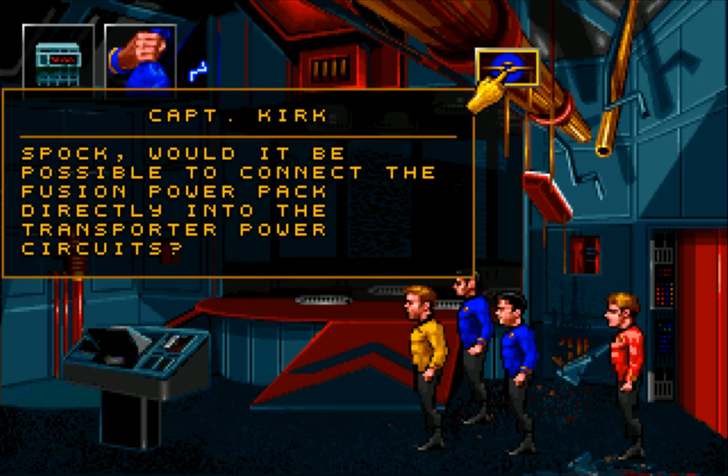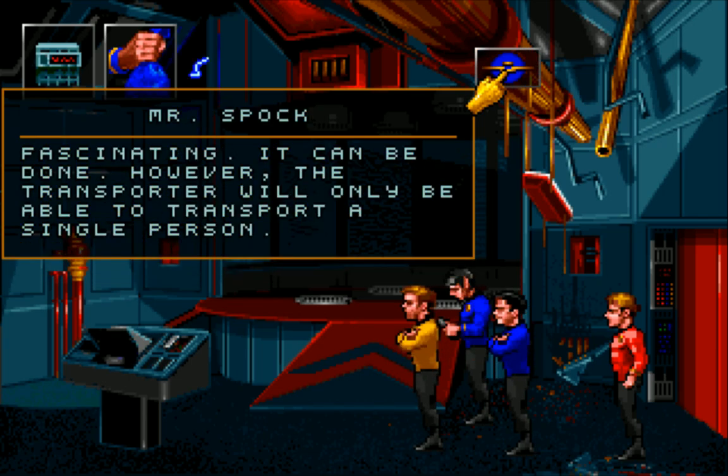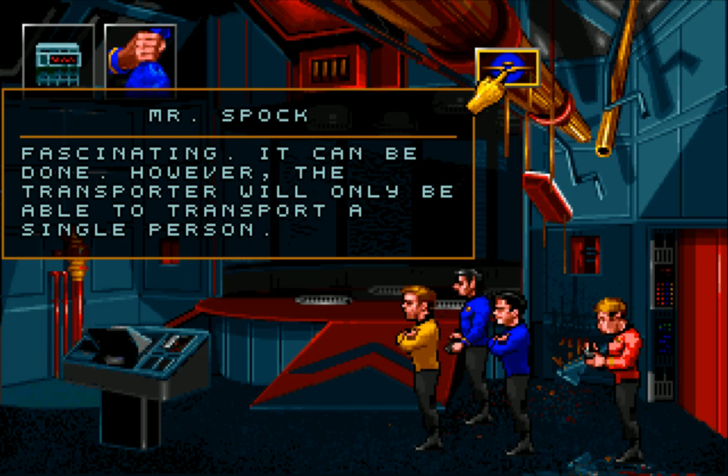Spock, would it be possible to connect the fusion power pack directly into the transporter power circuits? Fascinating. It can be done. However, the transporter will only be able to transport a single person. Do it, Spock.